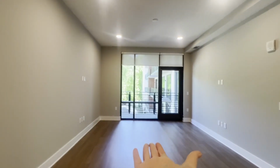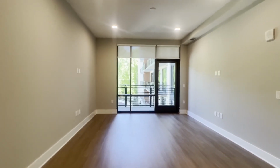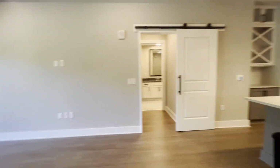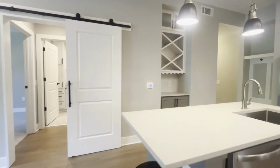They're accented well by the storefront windows, floor to ceiling. I love the shape of this living room. It lends itself to a lot of options in terms of if you have big furniture, you've got this nice long wall here to work with. If you wanted, you could use the end of the island. So we've added some space here to use this as your dining room table.